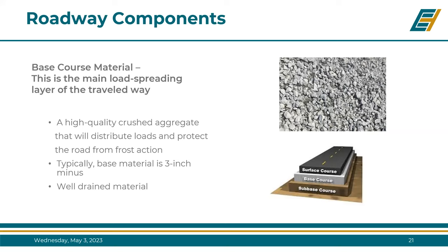So again, the base course is your main load spreading layer in the structural section. We want high quality crushed aggregate, 3-inch minus, and we want that material to be very clean. You're going to see in a slide later on, generally 0 to 6% fines. You want very little fines in there.